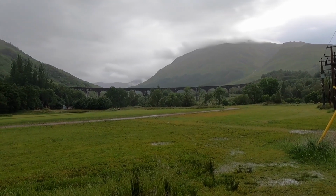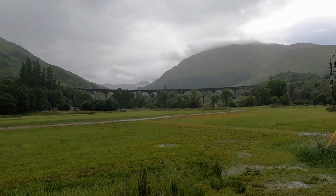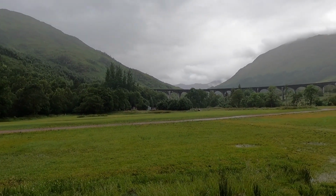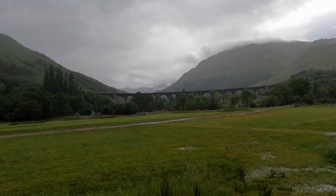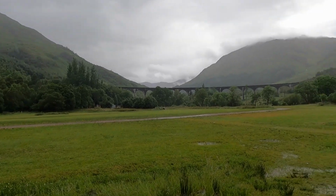It's supposed to be a busy spot, but I'm the only one here. It's basically the monument here, and the viaduct that's in Harry Potter is also here, so it's quite a popular spot. Well, there's the viaduct. I've had Mel Gibson make a cameo, and we've had Ewan McGregor make a cameo. I wonder if Daniel Radcliffe's going to appear in today's video.